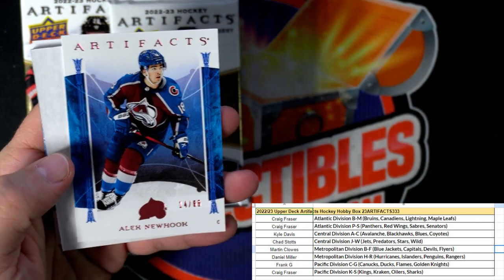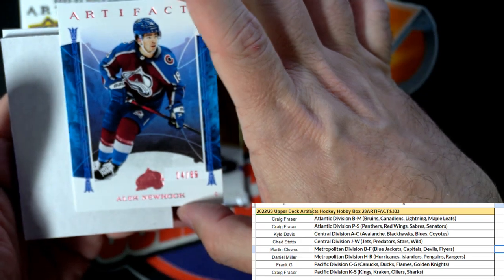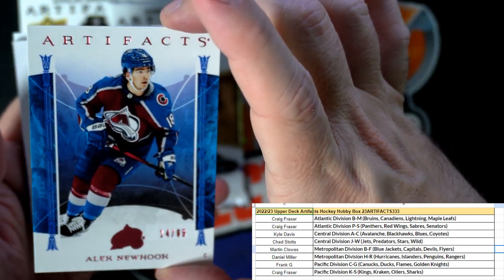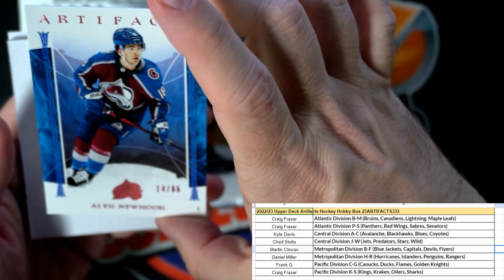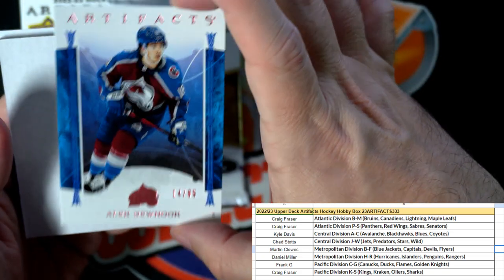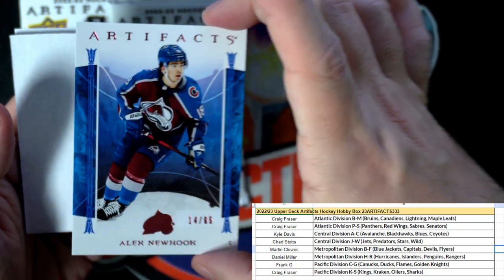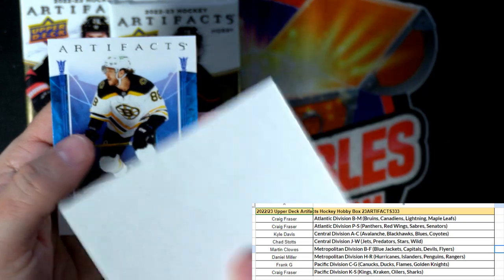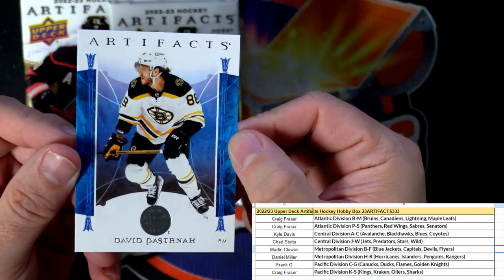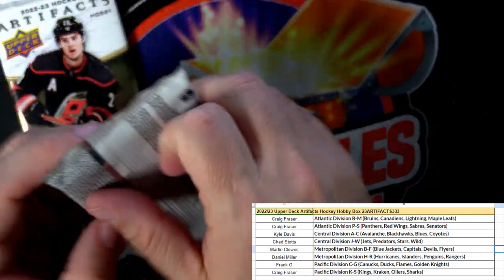There you go. Got an Avalanche. Kyle D coming out to you, and got another one for you. And this is 14/65. Alec Newhook. 14/65. Kyle D coming your way. I wish my camera would get a better focus on that thing. And then we got a dummy card there. And David Pastrnak. Probably butchered his name.